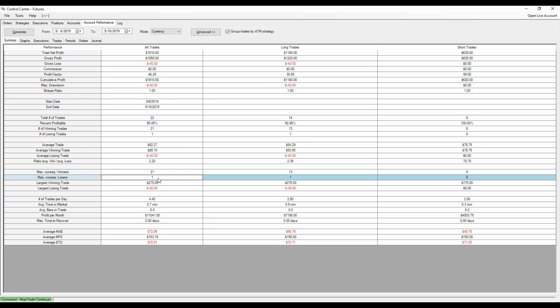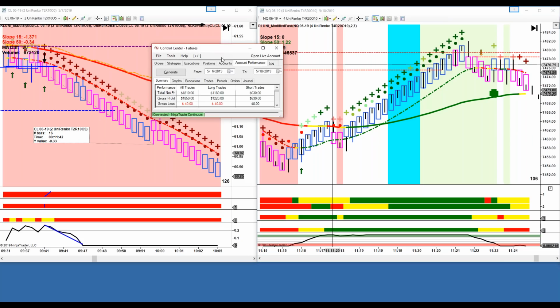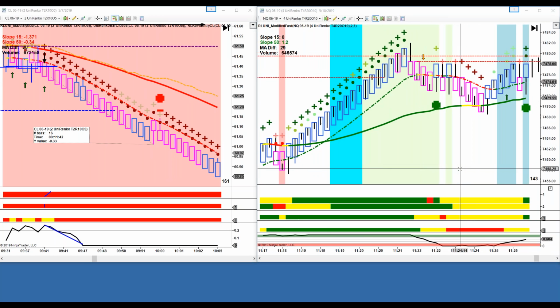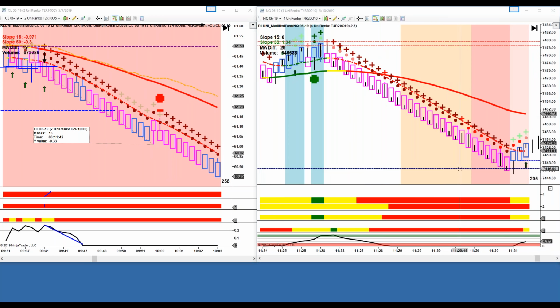It was a mismanaged trade. So it's actually 100%. If you want to count the mismanaged trade, it was a great entry based on what I'm showing you. So let me see if there are any questions. I just wanted to go over the week because it really was a killer week.